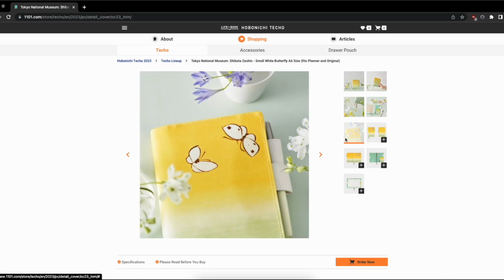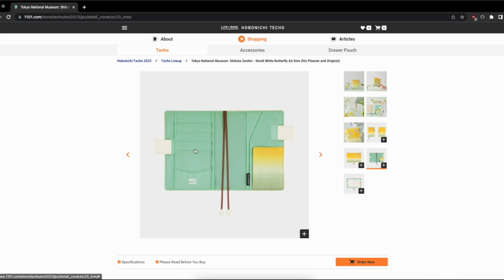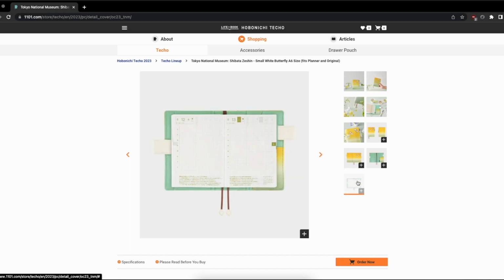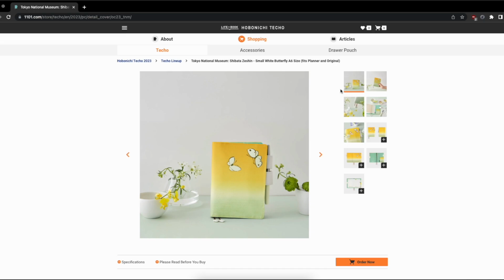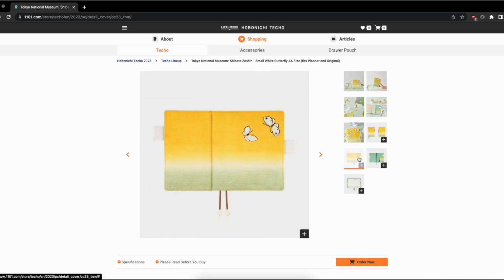I think this is stunning. The yellow gradient into the sage color with the butterflies. And then this seafoam interior. Oh my gosh, this is stunning. Wow, this is almost making me want to include an A6 in my lineup. I'm gonna try very hard to resist because I have no use for an A6 or an A6 cover, but oh my gosh, if I did, there would be no competition. This would win. It's beautiful. Oh my goodness. I'm obsessed.